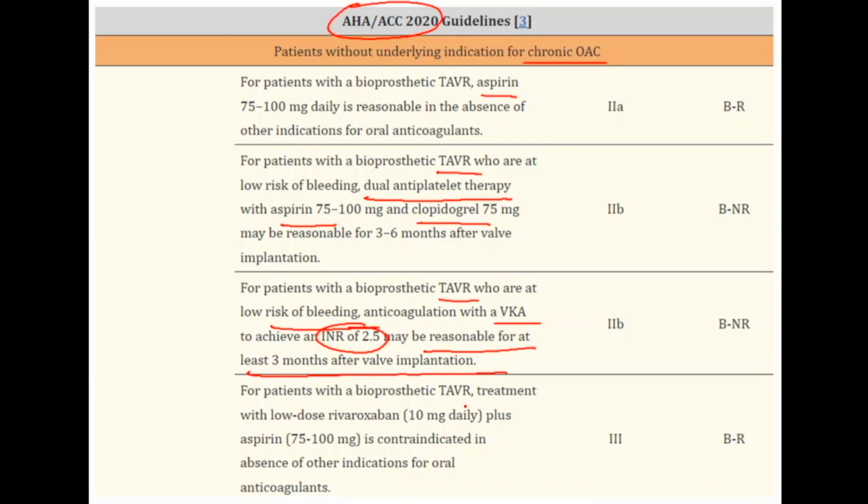For patients with bioprosthetic TAVR, treatment with low-dose rivaroxaban plus aspirin is contraindicated in the absence of other indications for oral anticoagulation. So these are the indications for TAVR, and this has become a growing segment, and many more patients are getting this type of intervention.